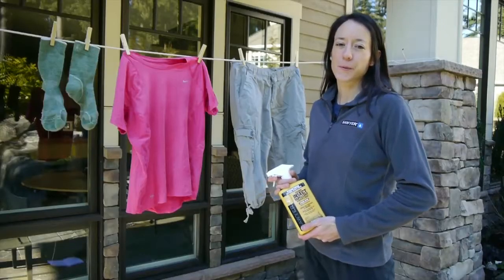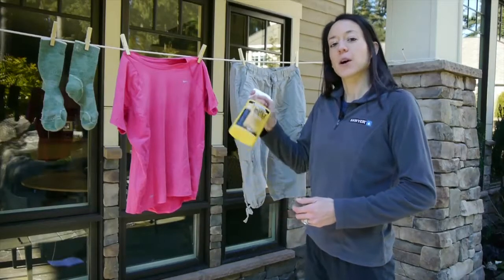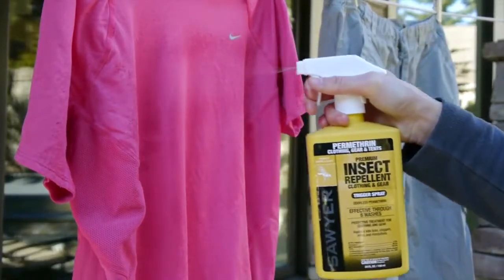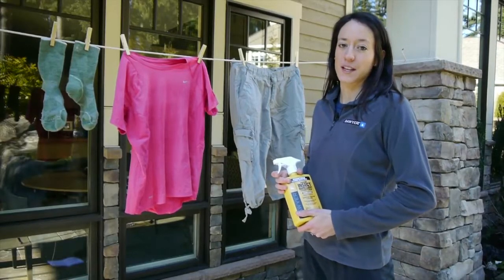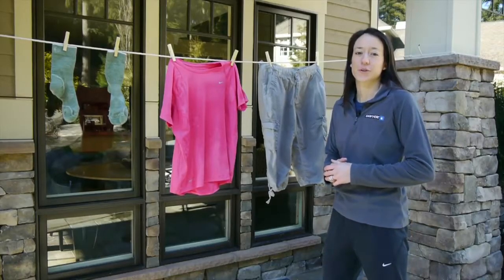Now I'm going to show you how to apply the permethrin. First, you're going to want to select an outdoor area or a garage that's shielded from the wind. Give the bottle a good shake, and then lightly moisten the fabric of the garment with a slow sweeping motion, keeping the bottle about 6 to 8 inches away. A good rule of thumb is to treat each side of the garment for about 30 seconds.